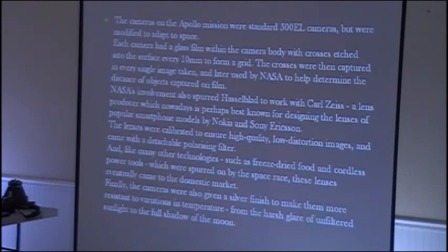The cameras on the Apollo mission were standard 500DL cameras, but were modified to adapt to space. Each camera had a glass film within the camera body with crosshairs etched in it, and that made a grid, and then when NASA would inspect the photos taken by it, they could use the grid to determine the size of objects off in the distance.